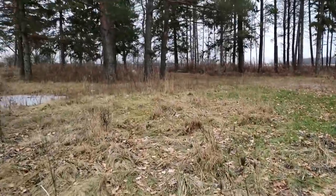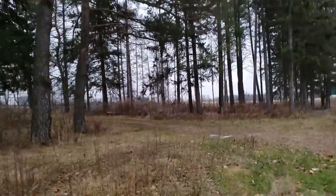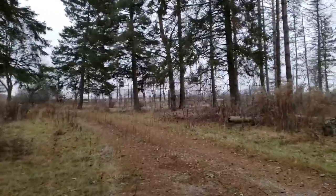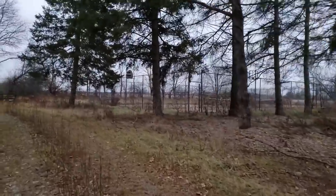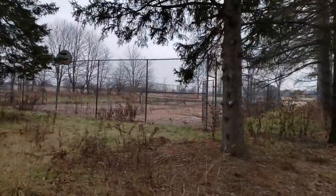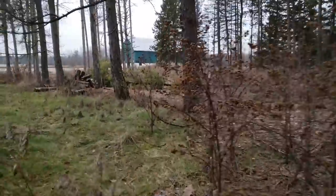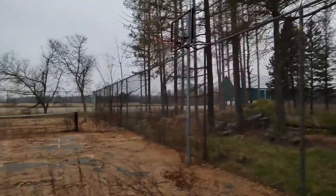And then we've got a tennis court over here. Go check out. Tennis court and basketball court. Going through here, I guess. It's a pretty nice piece of property. There you go. Tennis, basketball.